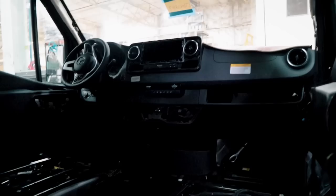We're already starting to install some of the insulation on the roof. We have some of our cuts being made, your outlets on the side.